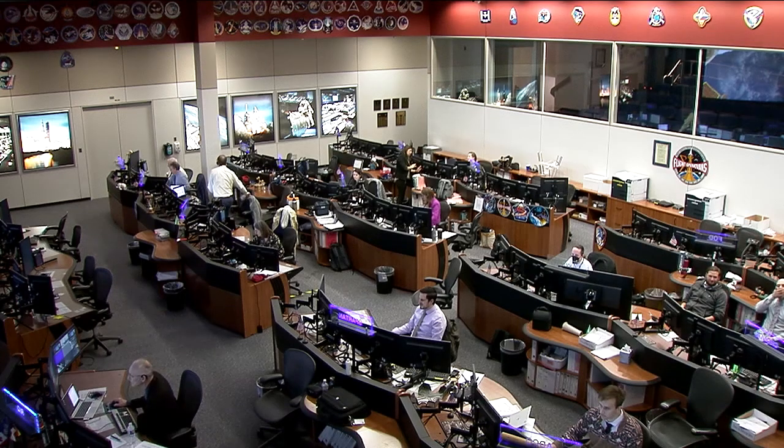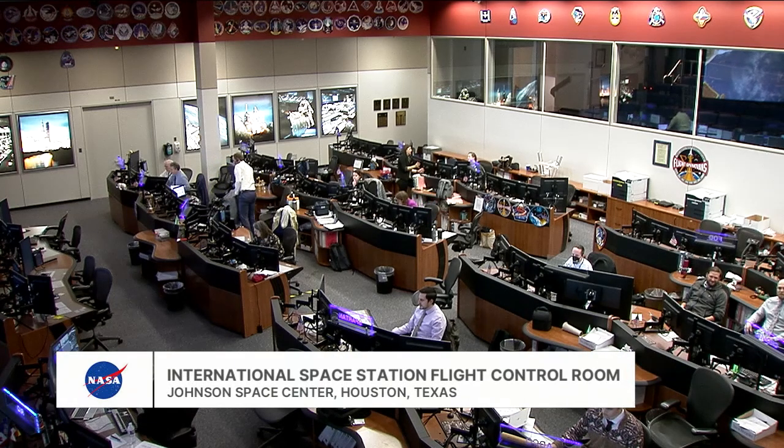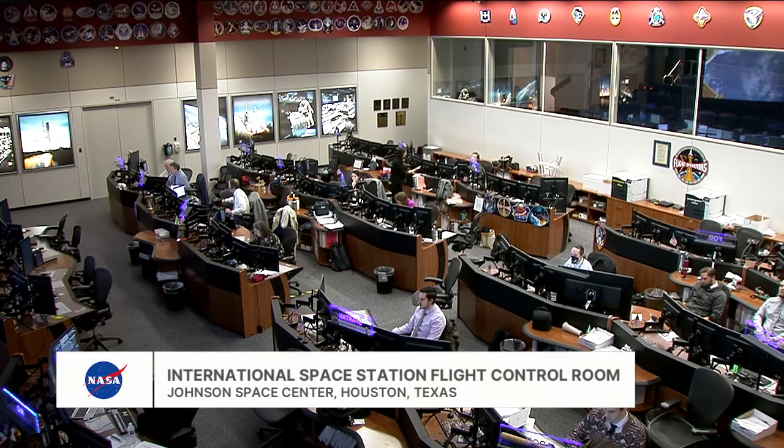Here in Mission Control Houston, in the International Space Station Flight Control Room, the team of flight controllers have been on console this evening, working in tandem with the Russian flight control teams. And currently, we have 7 crew members aboard the International Space Station.